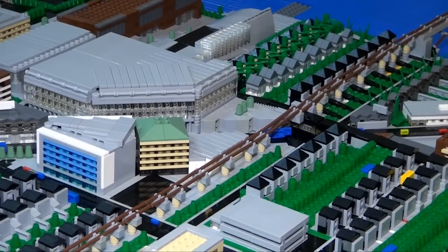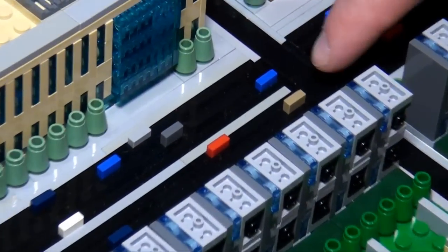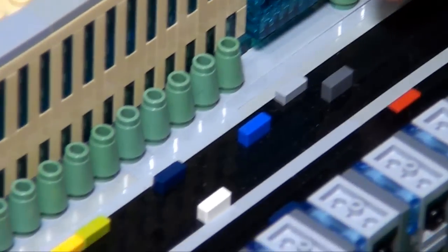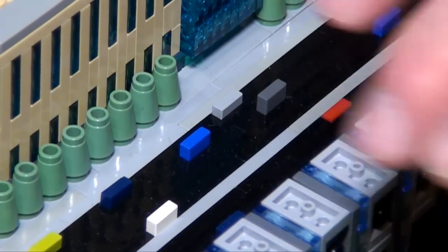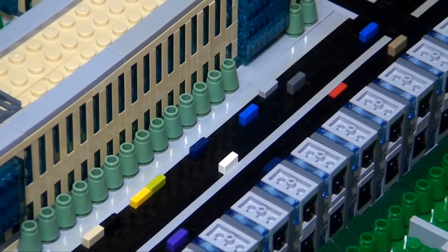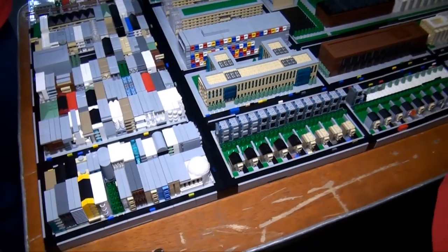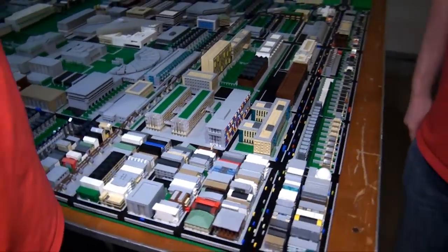And there's a really interesting innovation in car technique here. It appears he's using 1x2 tiles, and the tiles are embedded into the road, which allows them to project out at different intervals to represent different cars. A really innovative technique used to create the effect of a car. But this is just a wonderful, wonderful microscale layout.